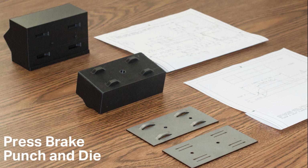Okay, so it came to us as a drawing from one of our customers. They said we need this part to be made, and we only need, I think, 2. To buy or make a special die for a press brake is very expensive. We're talking $1,000 to $2,000 depending on the complexity, and something like this would have been around $1,000, is what we thought. So the customer was not interested in investing in that for 2 parts.